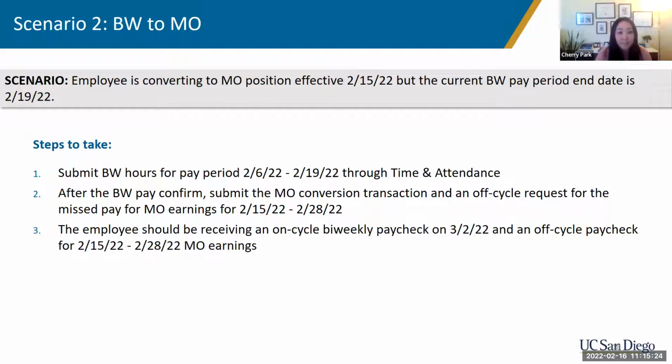So the steps to take: submit biweekly hours through time and attendance. And then after the biweekly pay confirm, submit the monthly conversion transaction and an off-cycle request for the missed monthly earnings. The employee should receive an on-cycle biweekly paycheck on 3/2/22 and an off-cycle paycheck for 2/15 to 2/28.